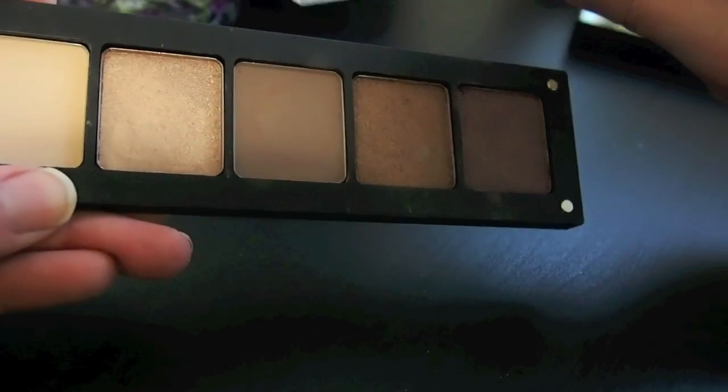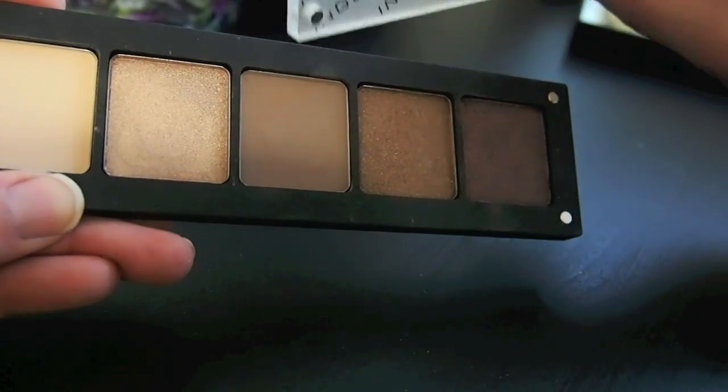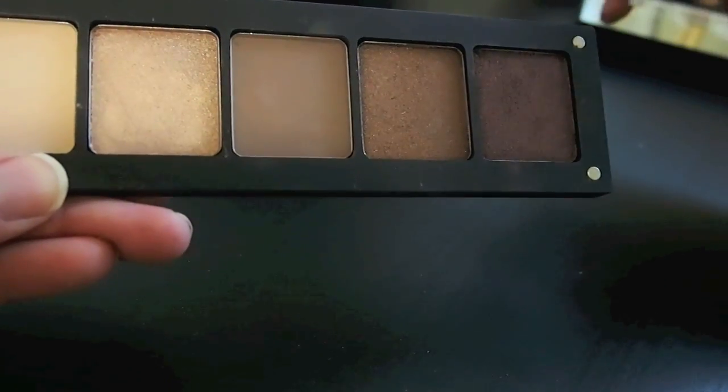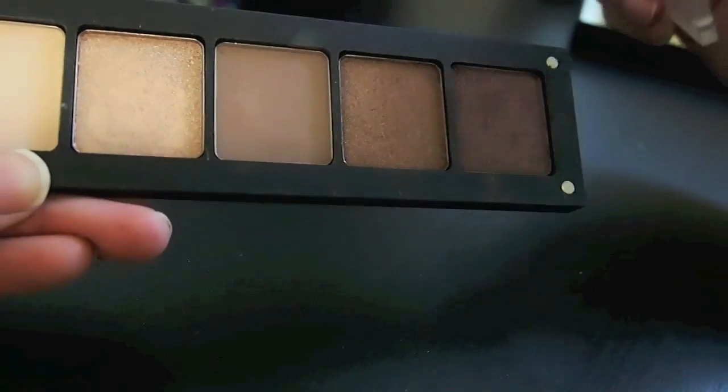Like I have a highlight, I have the crease kind of shade. It's a little dark, but I can make it work. And then some nice lid shades, and then this kind of cool purpley shade down here.